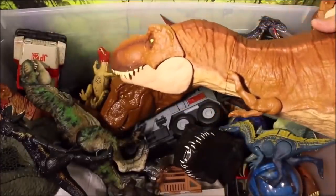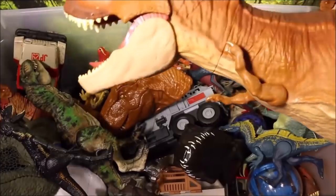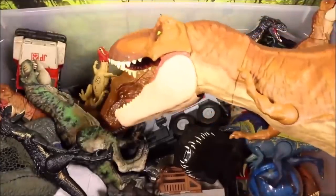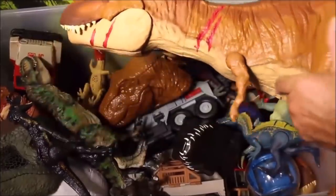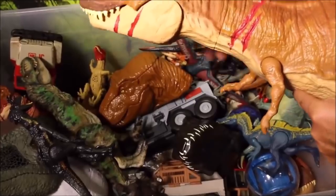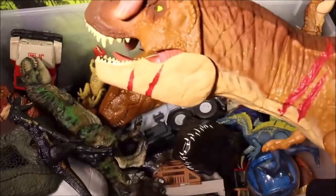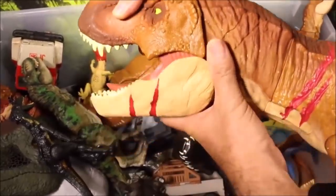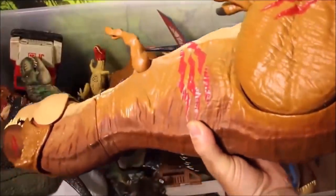This is the original colossal T-Rex, so no sound, but he will swallow a bunch of action figures which you could take out of his stomach. And this next one is the original battle damage roaring colossal T-Rex, which was sold at Walmart. So this is the one you've seen, the very first one, but customized. So he does make sound. He's got all the battle damage on him all over.